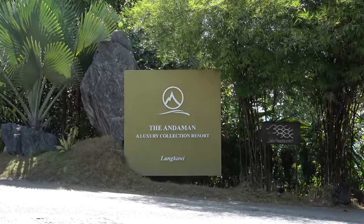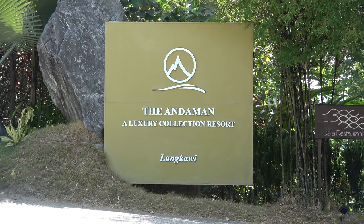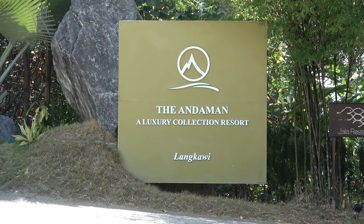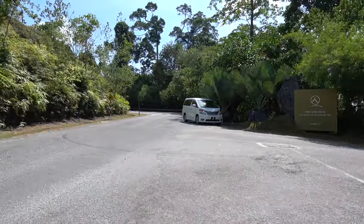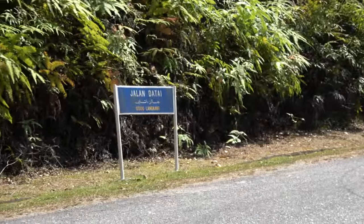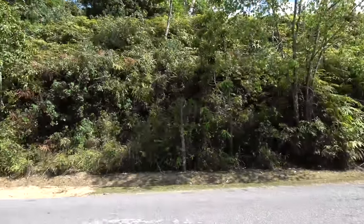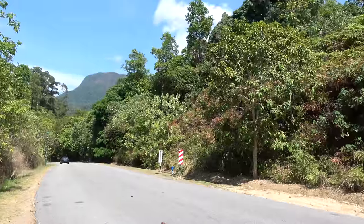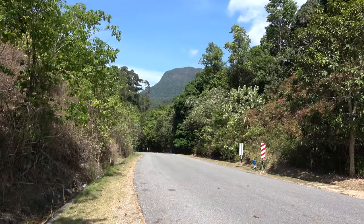We'll take you for a walk around the Andaman Luxury Collection Resort here at Jalan Datai. Jalan Datai, that's the place, alright. So see you inside and we'll go for a walk around. Welcome to the Andaman Langkawi. Great place. Lovely beach. Lovely suite there as well, alright? See you inside.